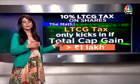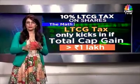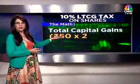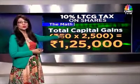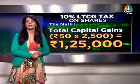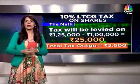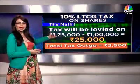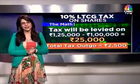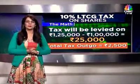Important rule to keep in mind, the capital gains tax starts kicking in only when the gains exceed 1 lakh rupees. So that's a bit of an exemption of sorts that the finance minister has offered. Now let's go back and apply this rule to the numbers. So remember, the original number of shares was 2,500 and the gain per share is 50. What is your total capital gains? 1,25,000. However, the good news here is that you get that 1 lakh exemption because gains up to 1 lakh are exempt. So the amount on which you will calculate the tax is only 25,000 rupees. The tax is 10%. So we know what that means, that the actual tax liability is going to be 2,500 rupees. That much is quite simple and clear.